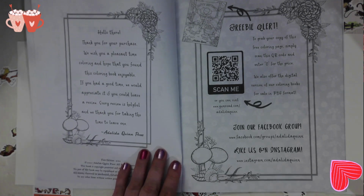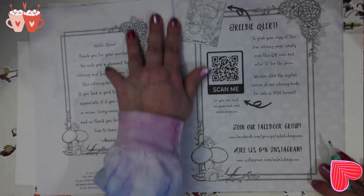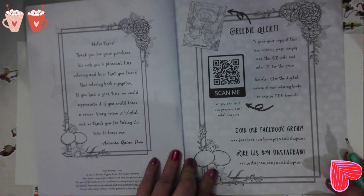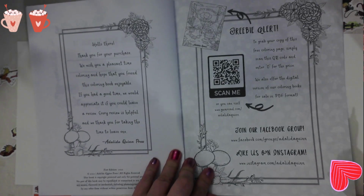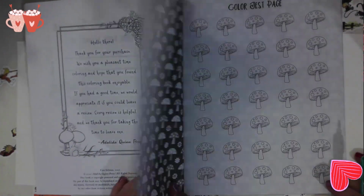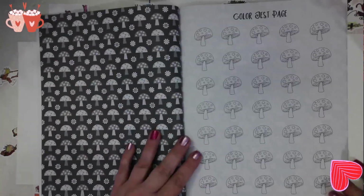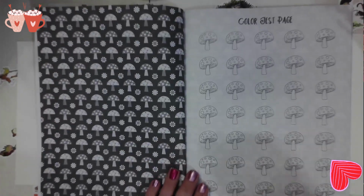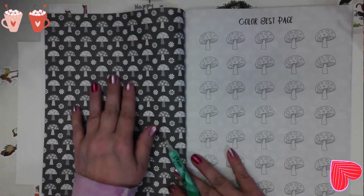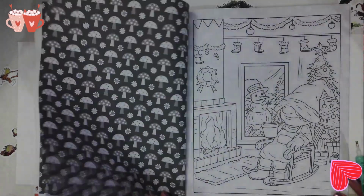Actually, I will leave one, because I also bought a coloring book from Eileen Vick, and I emailed her with a coloring book idea. So I do interact with my coloring book authors if I'm so moved to do so. It's nice that she gives you a test page. And right off the bat, I like, this is nice and festive. So let's take a look.